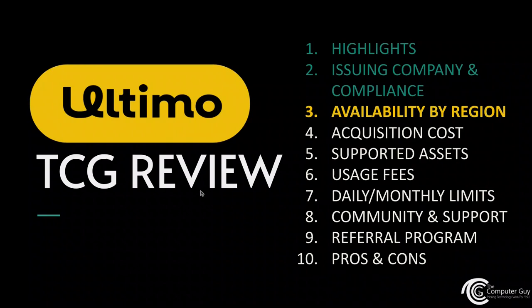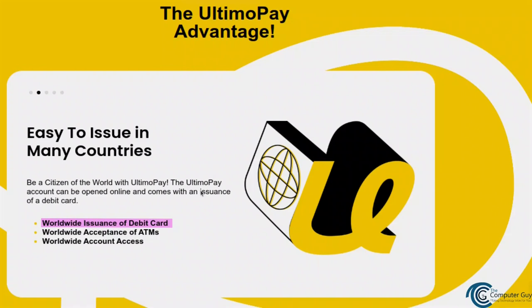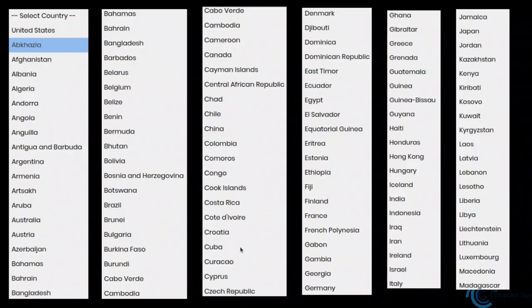Okay, so let's look at the availability by region. UltimoPay is easy to issue in many countries. They proclaim that they would have a worldwide issuance of the debit card, right? So it can be opened online, comes with an issuance of a debit card, and you have worldwide acceptance at ATMs, worldwide account access as well. When they say worldwide, trust me, they do mean worldwide.